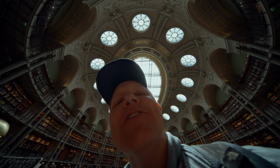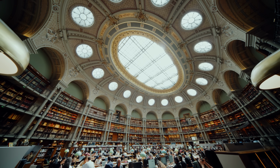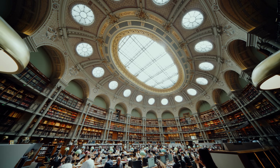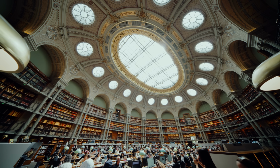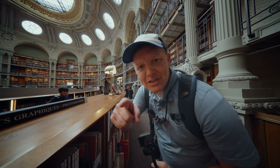What is the name of this library? It's the Richelieu Library in Paris. It's one of the most beautiful libraries in France. Is everybody studying? Yeah, and we're disturbing them. This camera lens is beautiful.